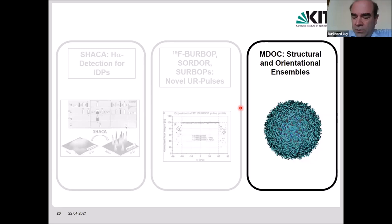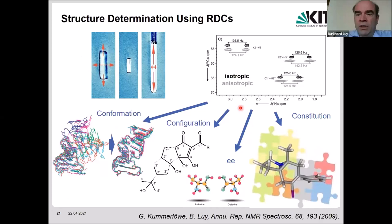Well, in the last part of the talk, I would like to introduce a concept, and that has to do with residual dipolar couplings. I hope you are all familiar with residual dipolar couplings. Essentially, you somehow align a sample, for example, by stretching it in a gel. You measure isotropic and anisotropic couplings. And then you can use it for constitutional analysis, if you have a chiral gel for enantiomeric excess, for configurational analysis, and especially also for conformation. And you see this well-known example here of an RNA that you suddenly make really nice looking.